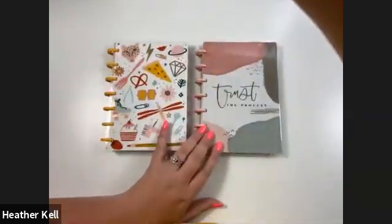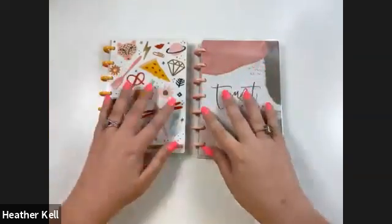So again, this class is all about how to make the most of your mini Happy Planner. So I'm going to have Kelly go ahead and flip the camera to my overhead screen, and then I'm going to pull this camera down, and we are going to get started talking about the mini Happy Planner.